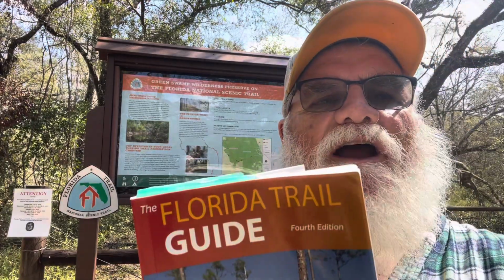But I wanted to come back down here and make the video. Either way, we're going to be right beside the road, so I can't do a whole lot about that. But I thought it would be a nice wrap up this morning. And I got my Florida Trail Guide with me. Of course, I had the app with me out there on the trail this morning, so I knew exactly where I was all the time.